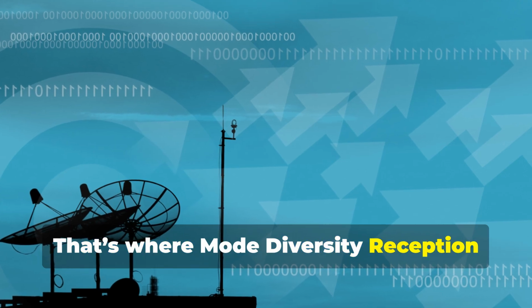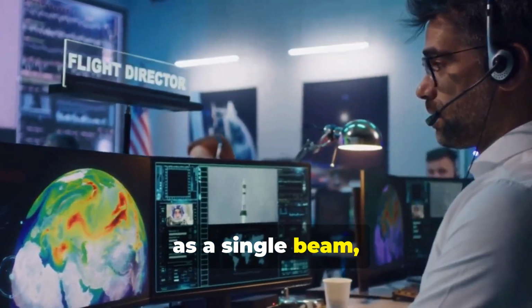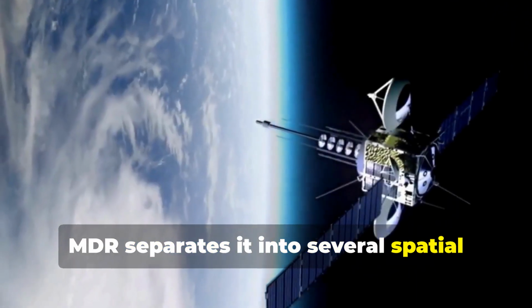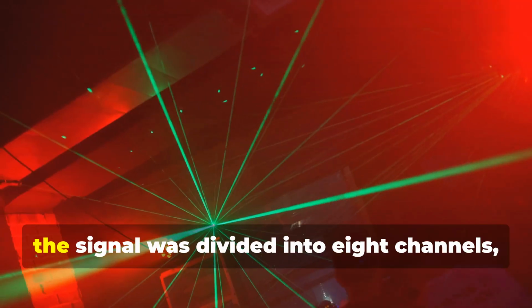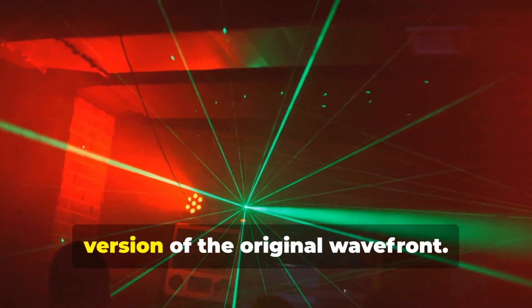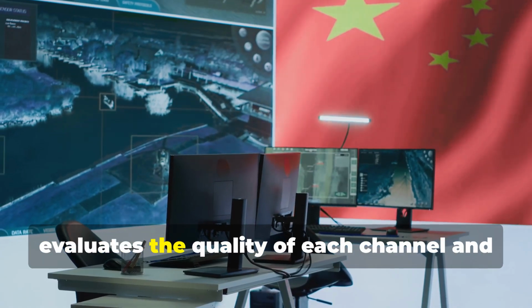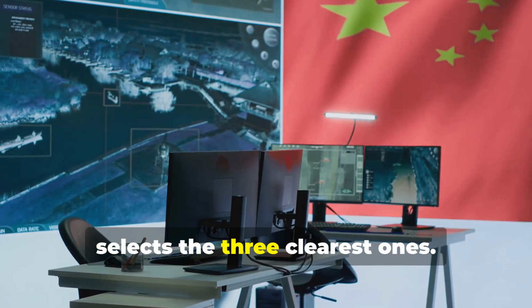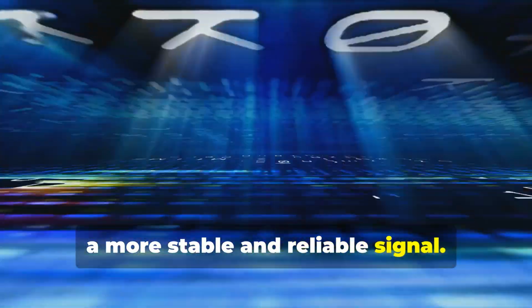That's where mode diversity reception becomes critical. Instead of treating the incoming signal as a single beam, MDR separates it into several spatial modes using a multi-plane light converter. In this experiment, the signal was divided into 8 channels, each representing a different distorted version of the original wavefront. A real-time analysis algorithm then evaluates the quality of each channel and selects the 3 clearest ones. These channels are merged to reconstruct a more stable and reliable signal.